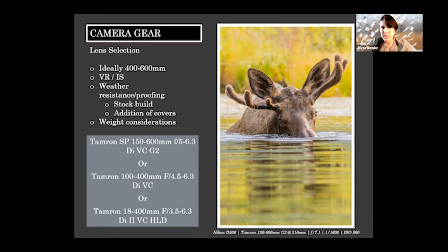And then weather resistance and or proofing throughout the lens, and that's not just at the mount but throughout the barrel. You can either do this through stock build, like my Tamron 150-600. Don't have to worry about it. It's weather proof through the barrel. It's got that water resistance to it.